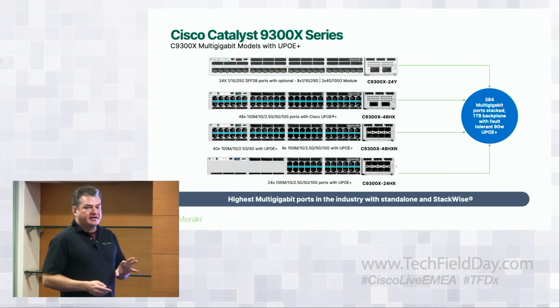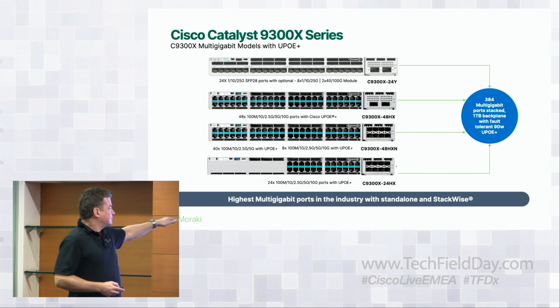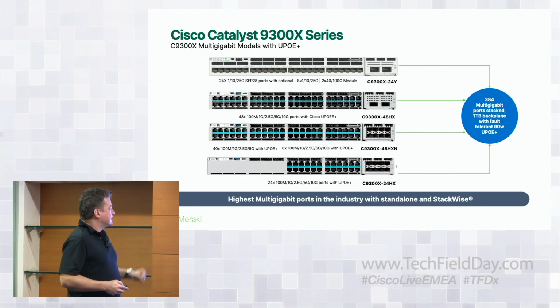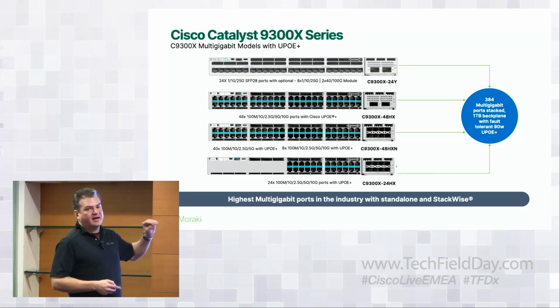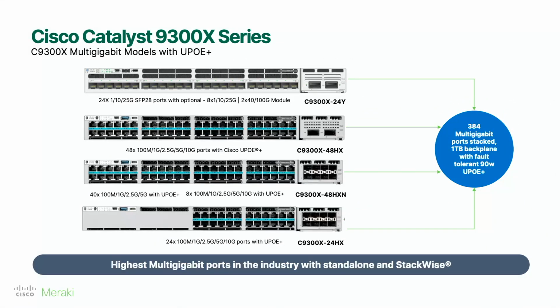So digging a little bit into the 9300X. Now this is something that we're really excited about, because this is a new fiber aggregation switch that has 25 gig uplink capabilities, right? We've got the 12 and 24Y 9300Xs, as well as a combination of the 9300X 48s and 48 HXNs for the highest multi-gig UPOE plus port density available per stack. And this is all connected via Cisco's pedigree StackWise and StackPower capability. So 1 terabit of backplane is new to this platform, but it is also backward compatible.